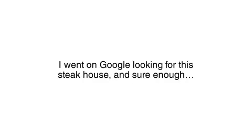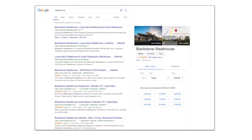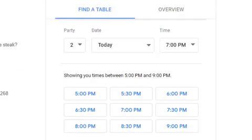I went on Google looking for the steakhouse, and sure enough, this place was taking reservations right from the Google search page. After some digging, I discovered that this was a brand new service offered by Google, allowing restaurants to take reservations directly from the search results. It's effortless to set up, only about an hour's work.